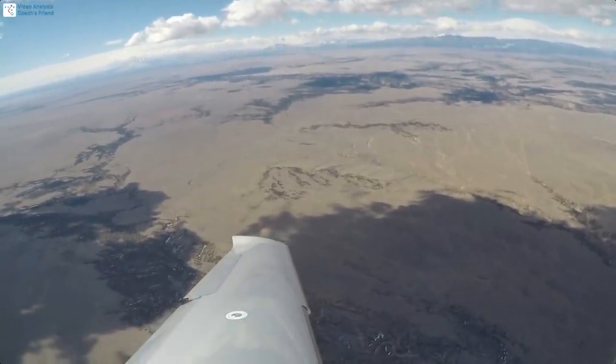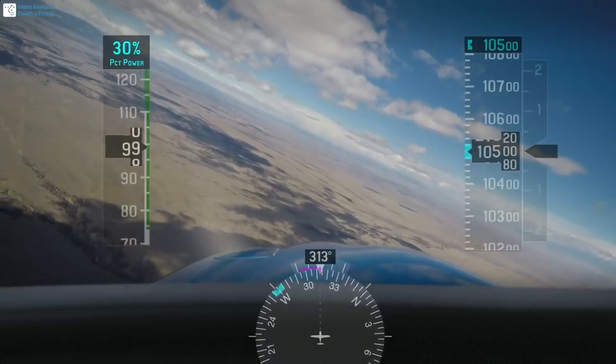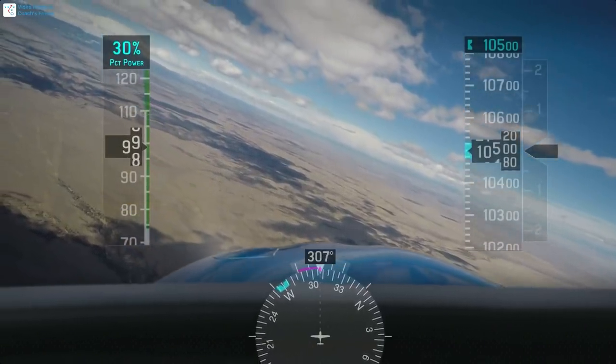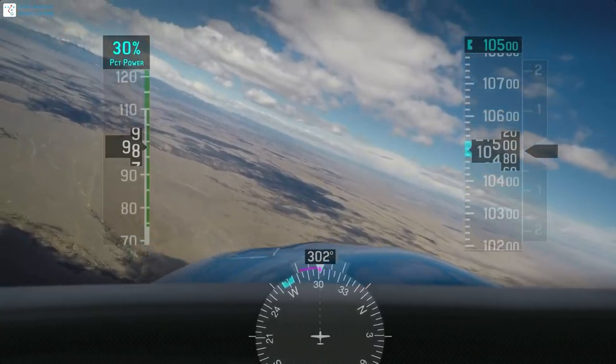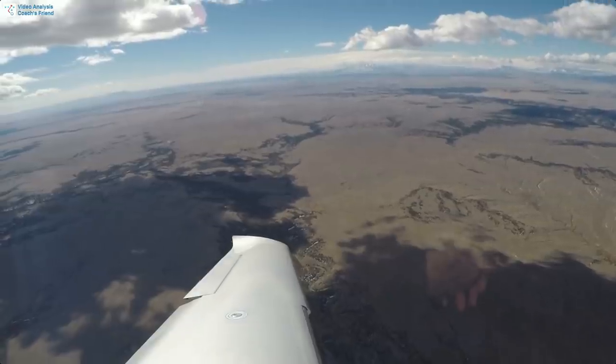The SR22 Turbo has two different flap settings. All the Cirruses do, one at 50 and one at 100. So for this power off stall, I'm going to use full landing flaps. We're gonna do it on a heading of west. And I'm gonna enter the stall at 10,500 feet.